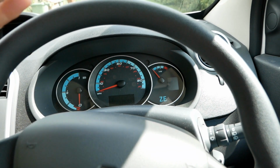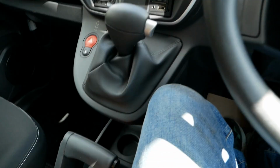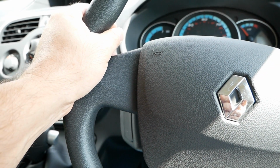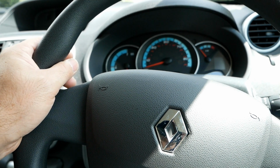So in the wet it's quite easy to spin the wheels on these Kangoos. So for normal sort of town driving, I leave them in eco mode because you don't notice any difference, and it just stops you sticking your foot down a bit too much and using too much electricity.